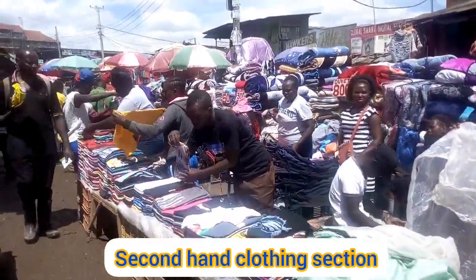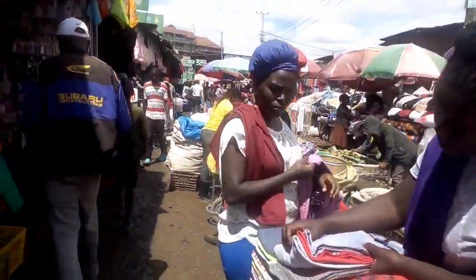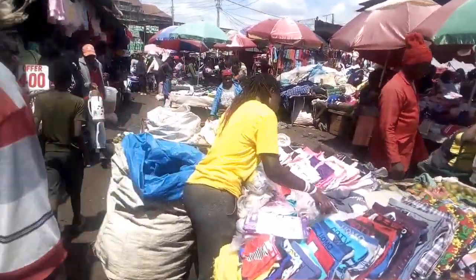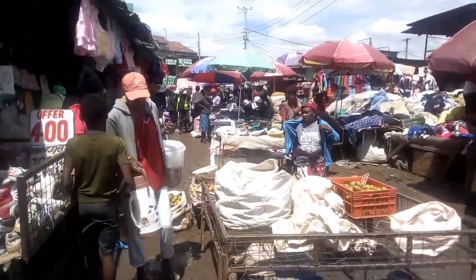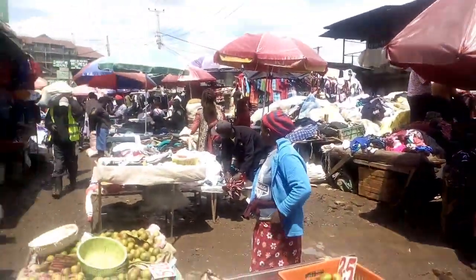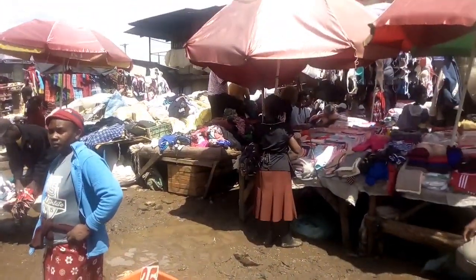So guys, this is the mtumba section where they sell clothes. As you can see, it's a busy market day. Everyone is busy displaying their products, their items. It's a very busy Friday market day. So here they sell clothes, as you can see. So I'll move closer and show you around.